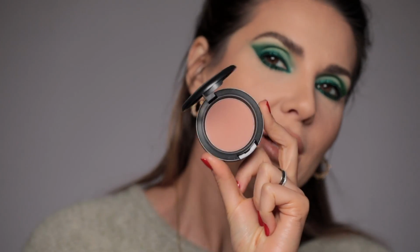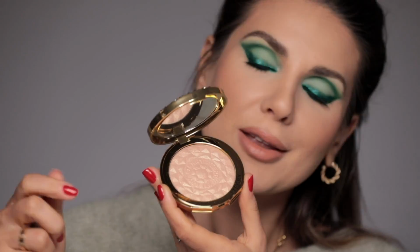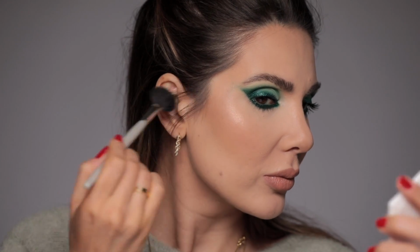I'll be using just a touch of this Gingerly blush from MAC. The highlighter I'll be using is this beautiful Terry Twinkle Glow CC highlighter in Candle Glow. And I'm using this because it really has that candle glow. Misa 34 brush.